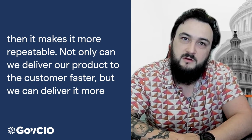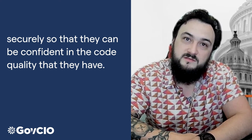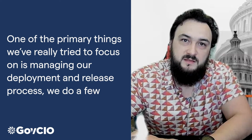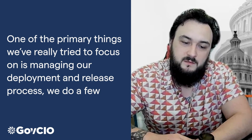Not only can we deliver our product to the customer faster, but we can deliver it more securely so that they can be confident in the code quality that they have. One of the primary things we've really tried to focus on is managing our deployment and release process. We do a few things.